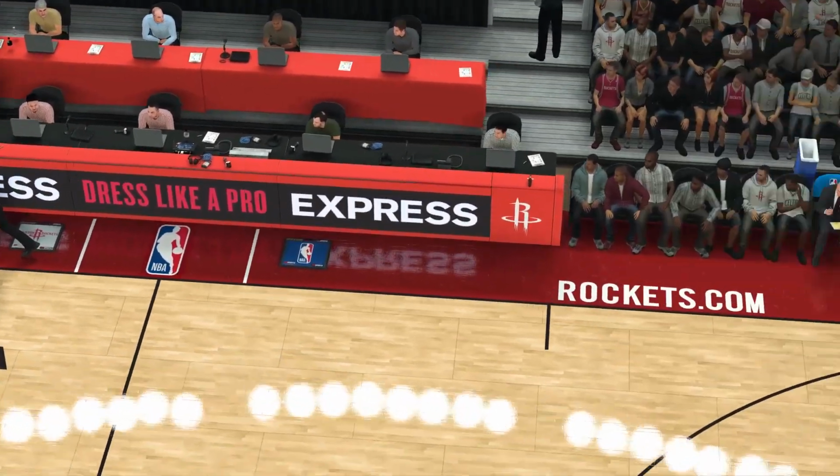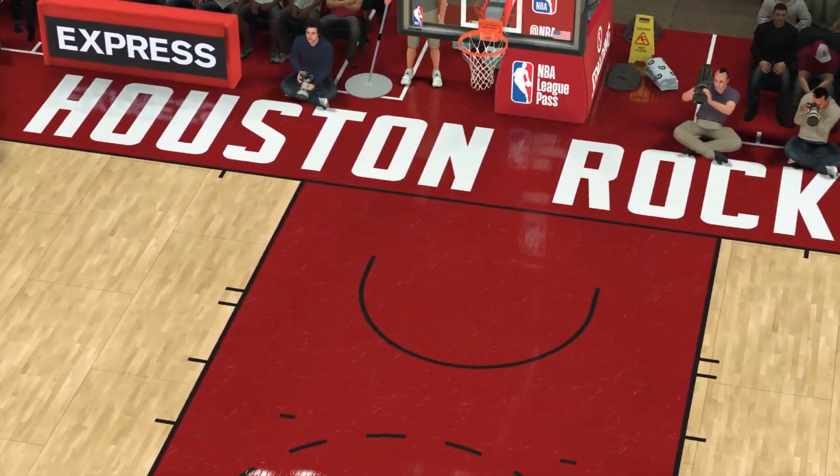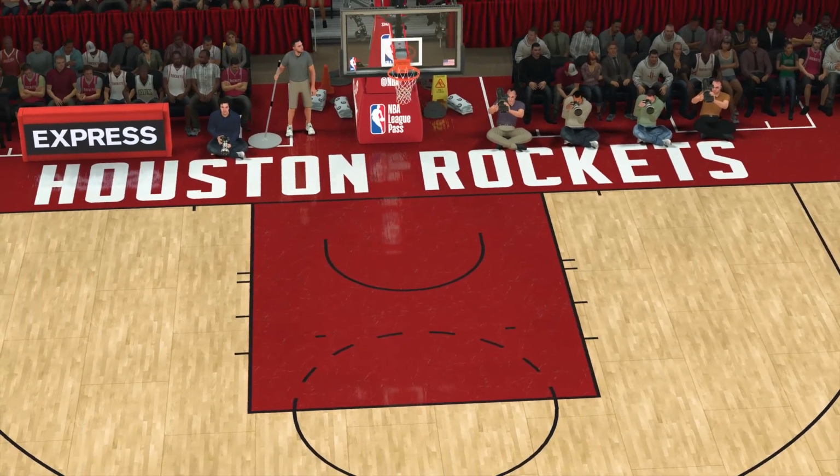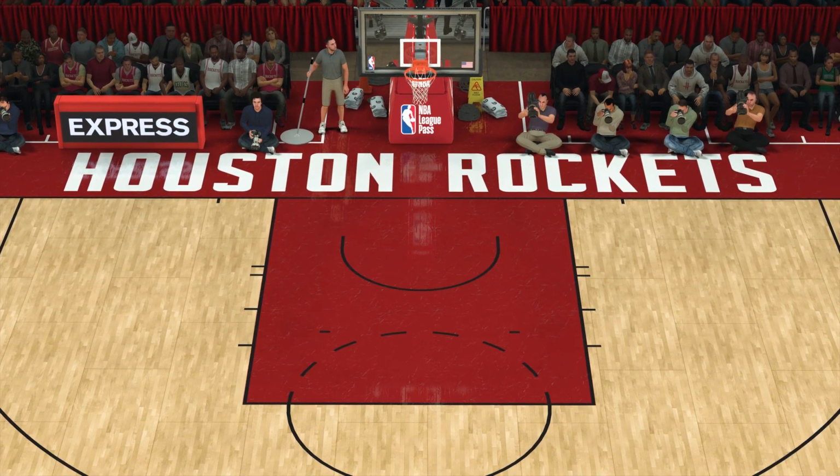The Rockets logo is in the middle. This is exactly the same court as before, except they changed the Houston Rockets text. And I think the red is a little darker now. Before, the red was a little lighter. Now they made it just a little bit darker. Besides that, it's basically the same court as before, just the text on the baseline is boring.